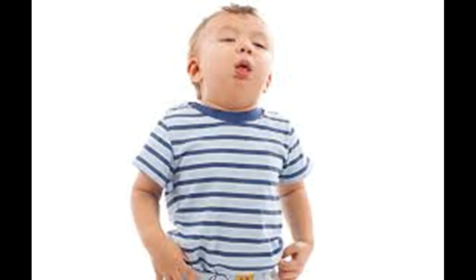How to treat asthma attacks. Asthma is caused by an inflammation and obstruction of the bronchial tubes. The tubes help the lungs inhale and exhale air.